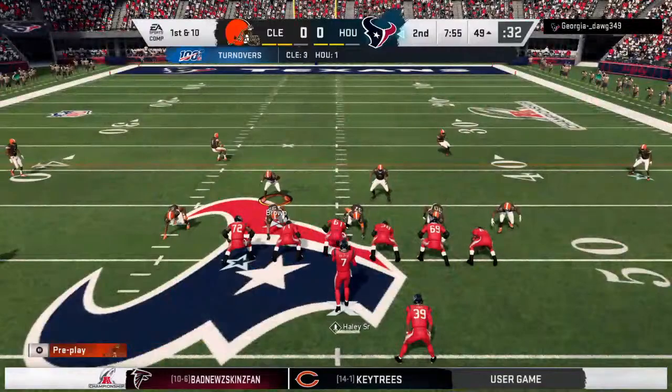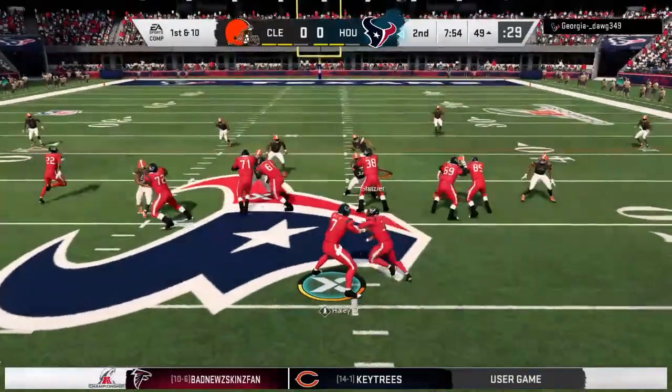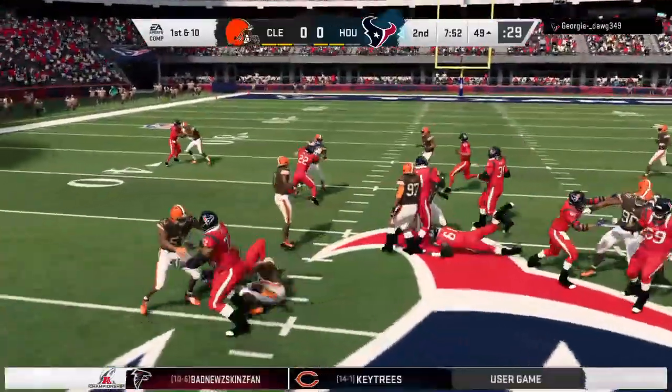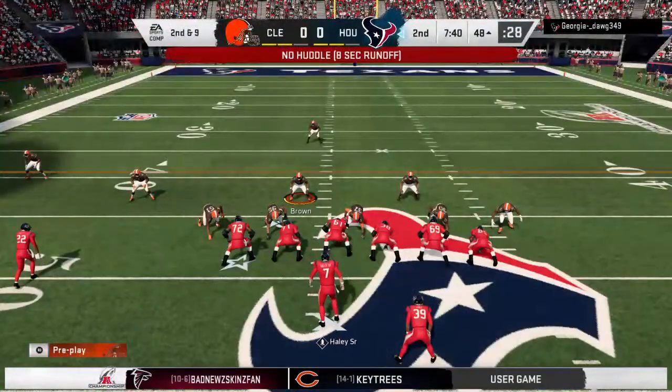Now a 1st down carry by Jones. The linebacker Ryan Shazier there to make the tackle.